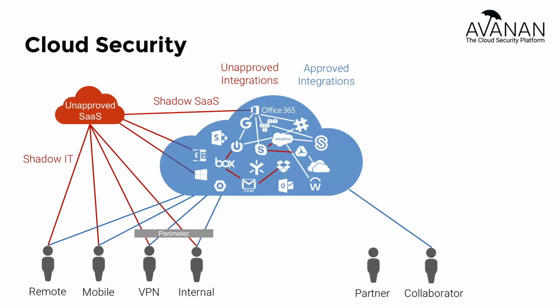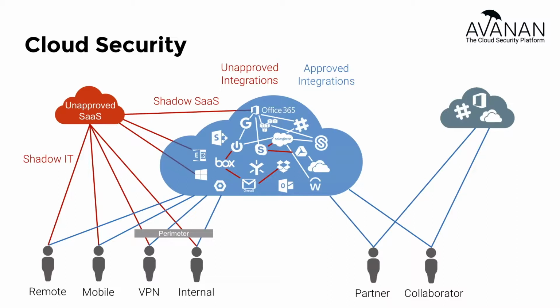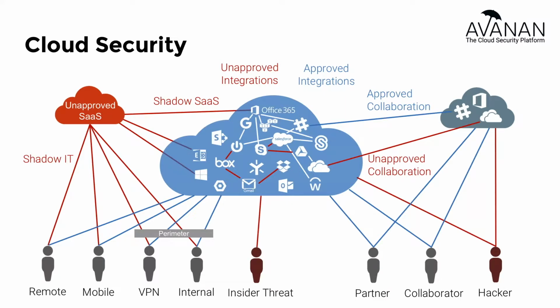Now, while you've been expanding your cloud, so have your partners, customers, and collaborators. Some might connect directly to your SaaS via, for example, a shared folder. But it is very possible that they would like to collaborate directly by connecting their SaaS accounts to yours. For example, opening a Slack channel between business groups. Now, while you may approve of some, others might put data at risk. Again, these are connections that you must manage, monitor, and secure. And all of this is before considering the greatest concern: bad people doing bad things both outside and inside your accounts.